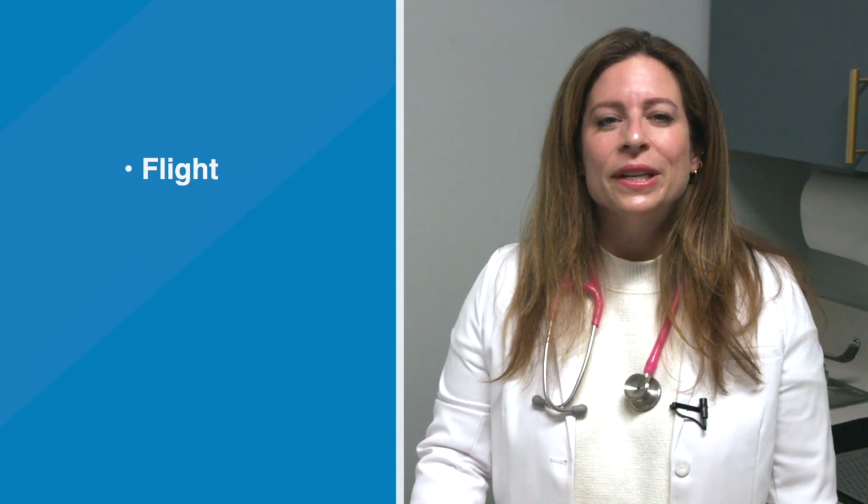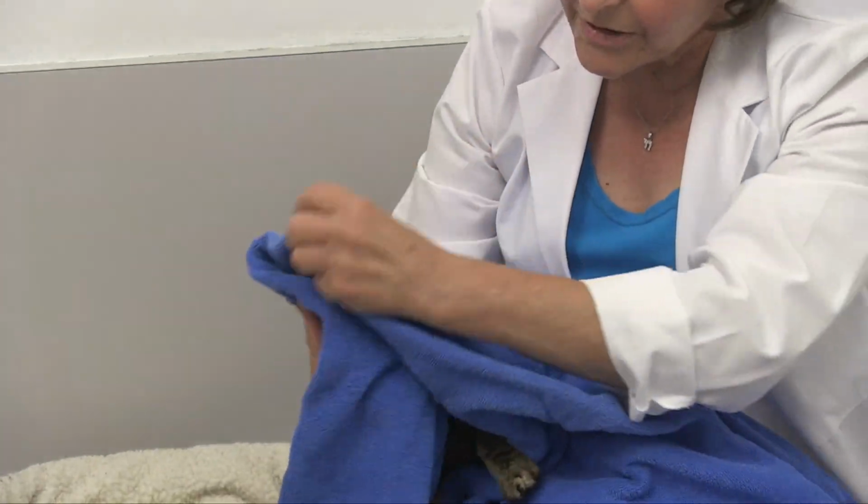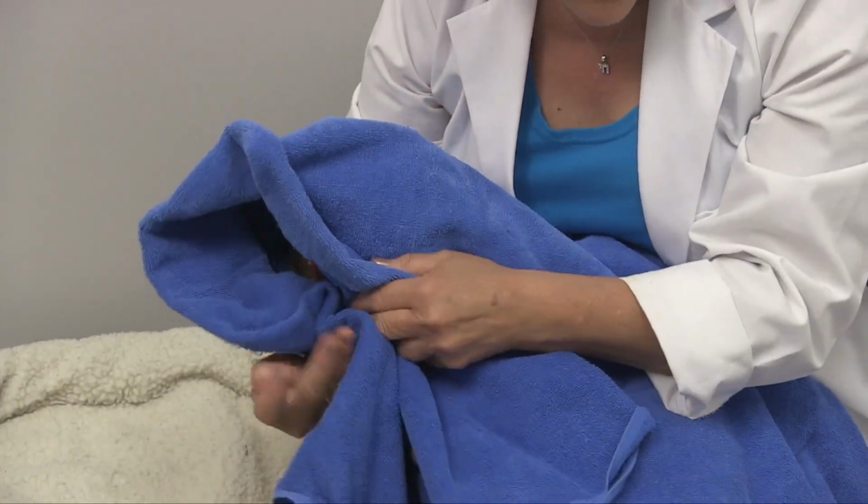The first is flight. Dogs and especially cats need opportunities to avoid stressful situations. And if a choice is not given, like a towel or a hiding space, these patients will attempt to escape. This prolongs exams and can be a response that escalates to the next and more troublesome fearful behavior.